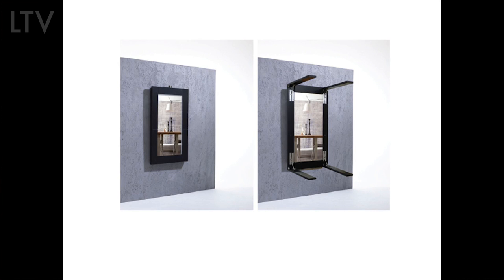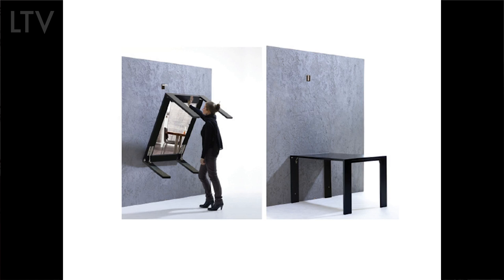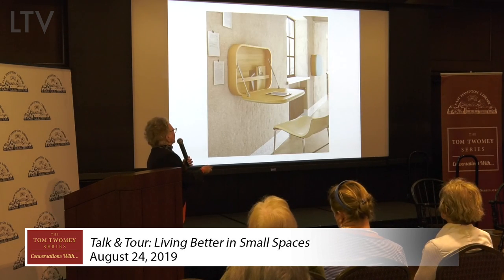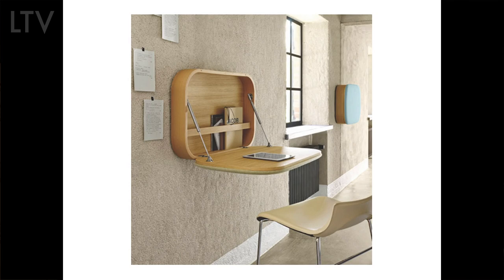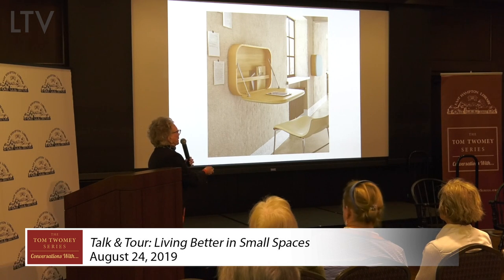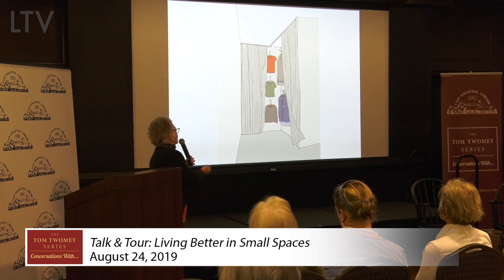Or maybe a newer idea is to put a picture on the wall or a mirror and have it flop down and become a table. The Shakers never thought of this, but I think it's just as clever, more clever. But lots of things nowadays with laptops and iPads, you don't need a big desk. This is a perfectly good place to do your work. Takes up no space. It's on the wall. It flaps down.